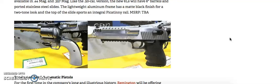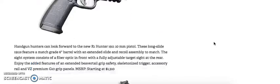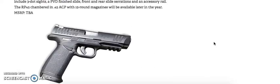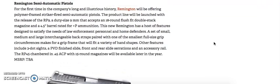So definitely a cool offering. I guess it's been revised with the newer trigger to fire even better. Remington's got the RP9. Okay, moving on. I'm just kidding. As if there aren't already enough polymer pistols out there, Remington's coming out with the RP9 and the RP45. I'm guessing they're somewhere around the $450 range.